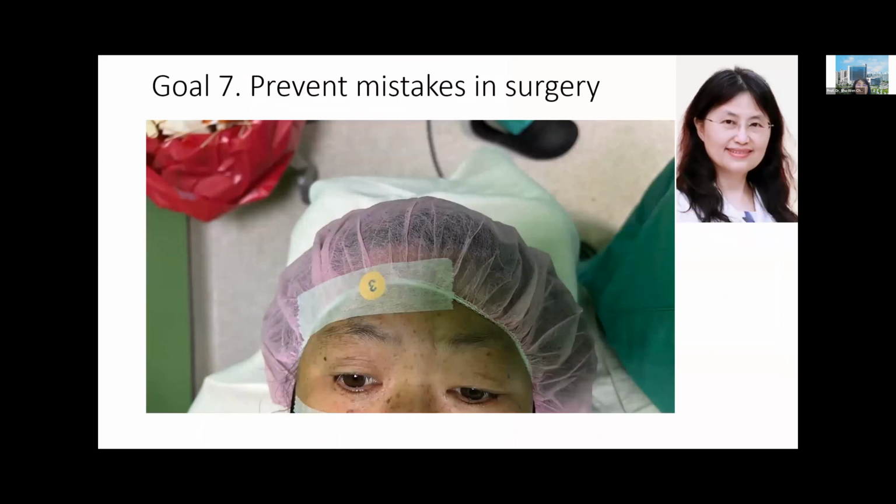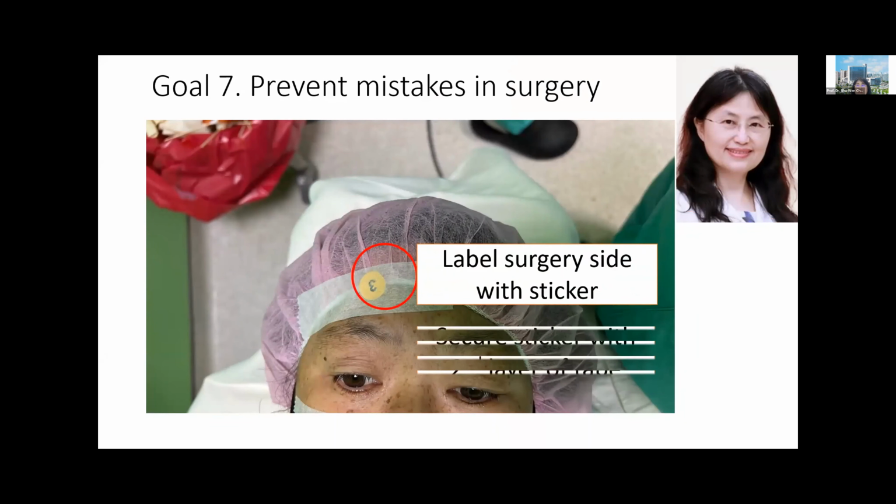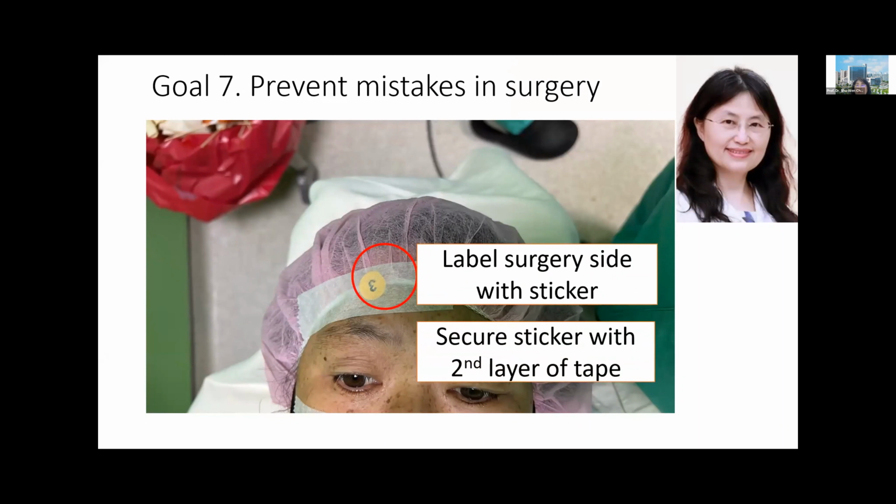Next, in the OR, to make sure that the cataract surgery is done on the correct patient and on the correct eye, we mark the eye with a sticker when the patient arrives at the check-in counter. Next, to prevent the sticker from detaching, we secure the sticker with a second layer of tape. Next, once the patient is brought into the OR, the surgeon confirms all the relevant information by clicking the EMR to the patient information as mentioned earlier.